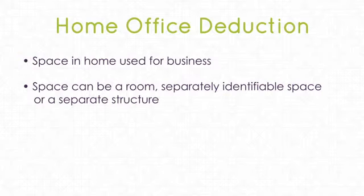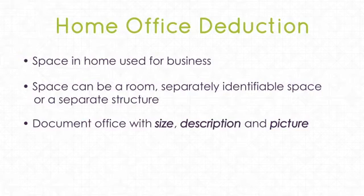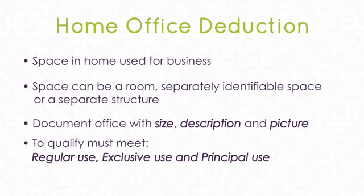I recommend documenting the home office for your records, which would include measuring the size of the home office, writing a description of the area, and even taking a picture if possible. To qualify, the home office must be used regularly and exclusively as either a principal place of business or to meet with customers during the normal course of your business. Let's look at what regular and exclusive use mean in more detail.